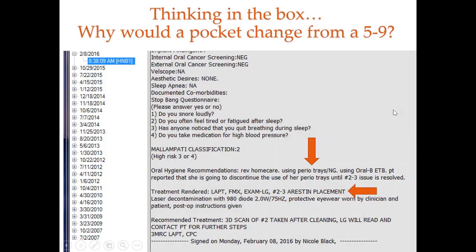So here's the note from the hygienist. She's using her perio trays, but she comes in for a localized therapy, had her FMX done, and she was going to place the Restin in the area between 2 and 3. The recommended treatment was that Dr. Graham wanted a 3D scan of number 2 taken after her cleaning. I didn't want them to place her Restin because she was getting worse and she'd already had a Restin placed. She was on PerioProtect and she was still getting worse.